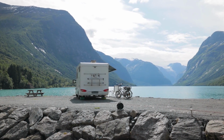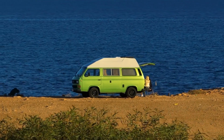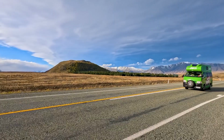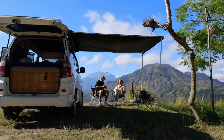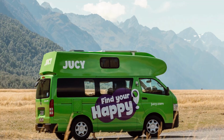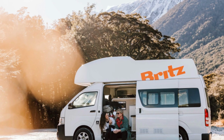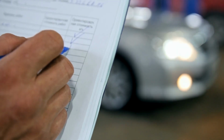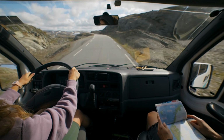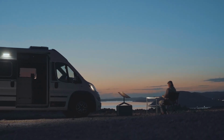The campervan depot is usually 10 to 15 minutes from the airport, and most companies offer free shuttle service. Book ahead during summer, December to February, because everyone and their hobbit-loving grandmother wants to do this trip. Major campervan companies like Juicy, Spaceships, and Brits have excellent reputations. Read reviews carefully, check what's included, and make sure you understand the insurance options. Trust me, a small ding in a campervan can turn expensive real quick.